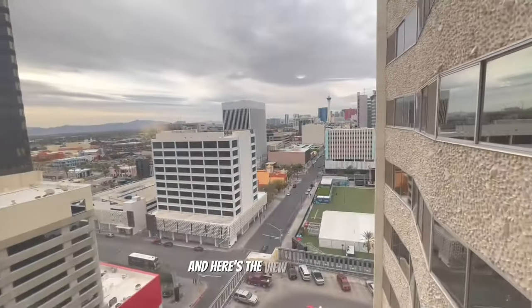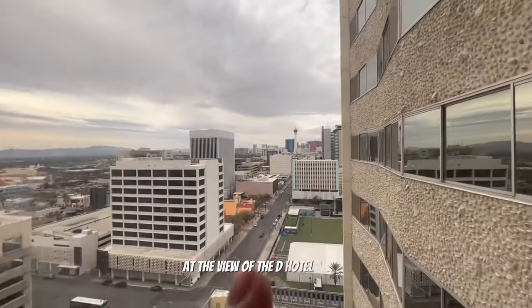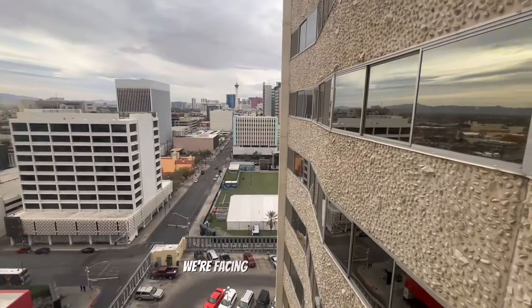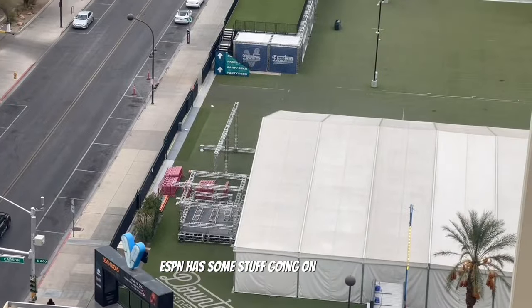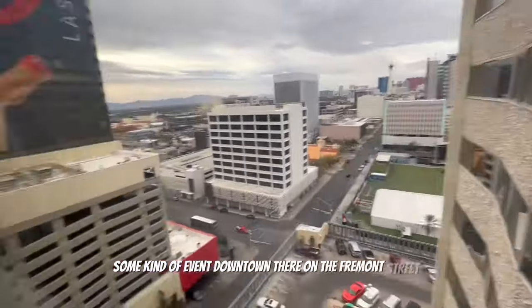And here's the view from 1640. You got the view of the D Hotel facing. We're facing south. It's kind of interesting. You can see the rooms next door to you as well. ESPN has some stuff going on over there, some kind of event downtown there on Fremont Street.